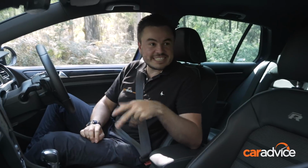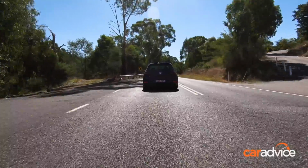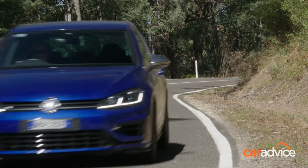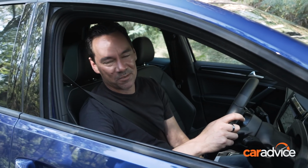Okay, for the average punter, this is going to be the more accessible drive. It's just so easy to point and shoot. But when you start pushing towards the outer limits, it's just not quite as sharp as some of these other cars. It's much better on road than it is on track. You'd swear it's a different car.